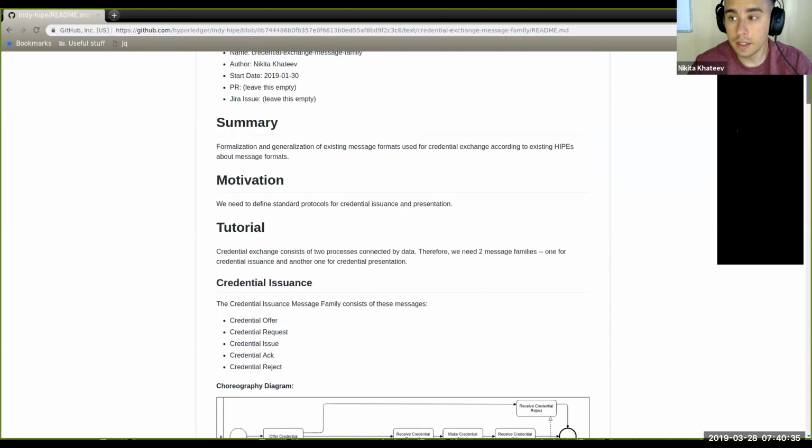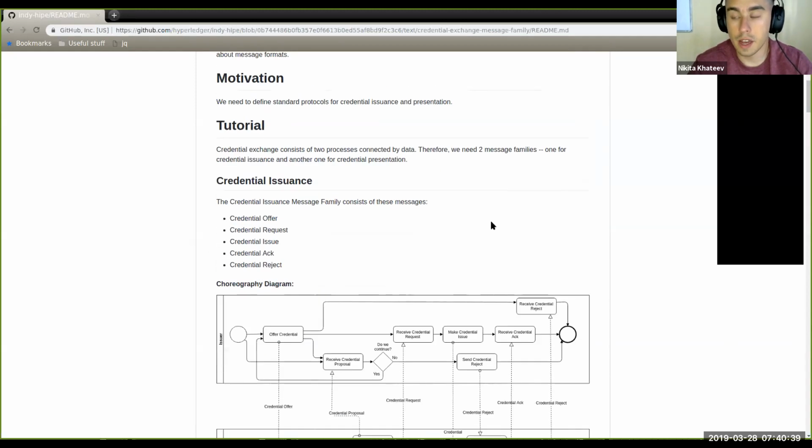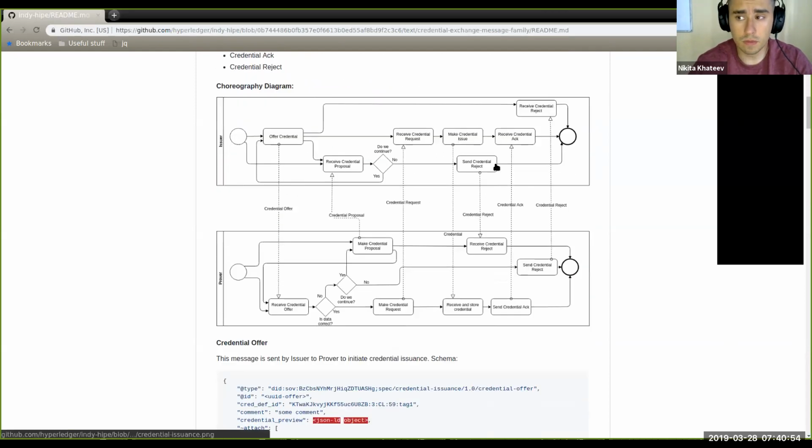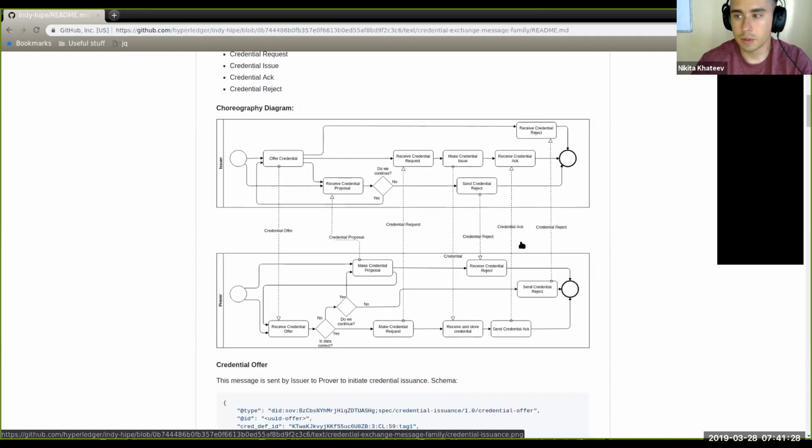The second new enhancement to this HIPE is the introduction of credential proposal and presentation proposal messages. They will be used to negotiate credential offers and presentation requests when the prover doesn't want to receive some credential, or wants it fixed, or doesn't want to give some proof or presentation, and advises to use another proof to the verifier. Previously, this was in the credential request message, which was really complicated. So the diagrams are now updated.